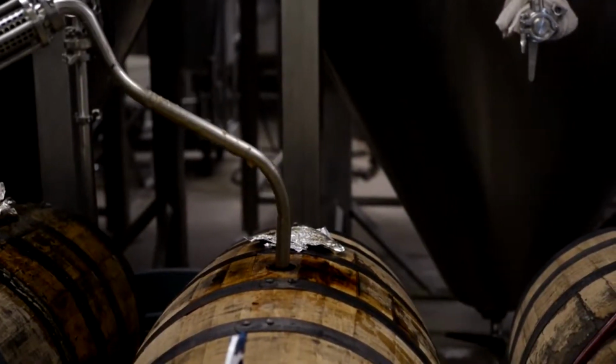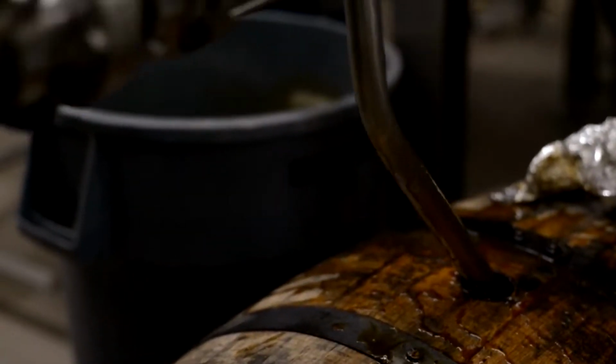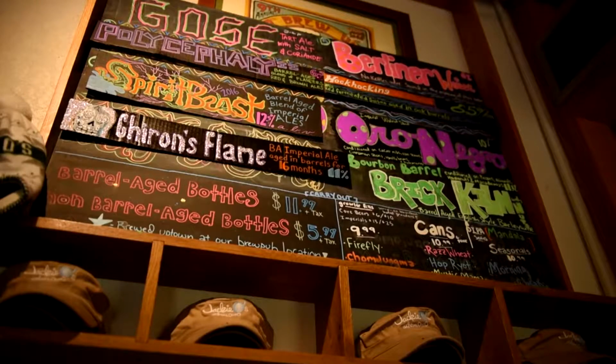The beer that goes into the barrels has gone through fermentation. It's found its nice resting spot. From there, it is placed into barrels where it will age for at least about a year, sometimes even longer, upwards of maybe 3 to 4 years. We have 30 different beers on draft all the time.